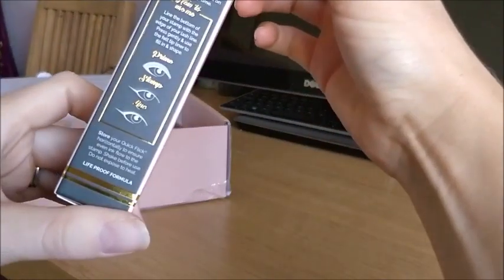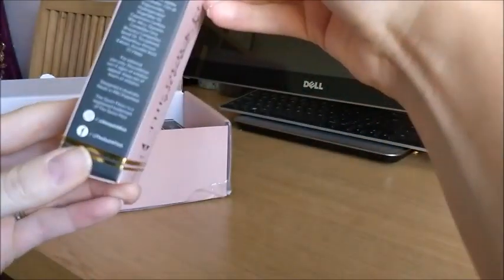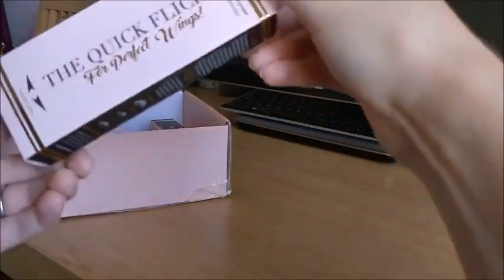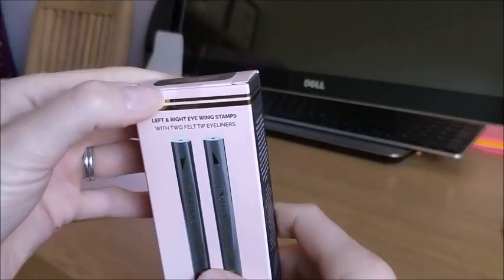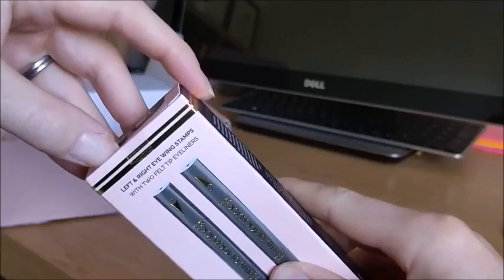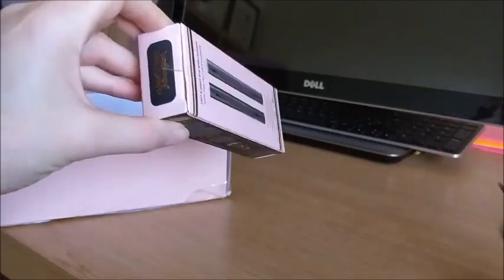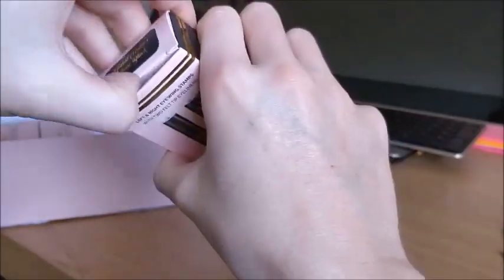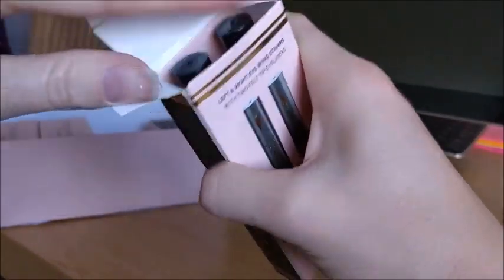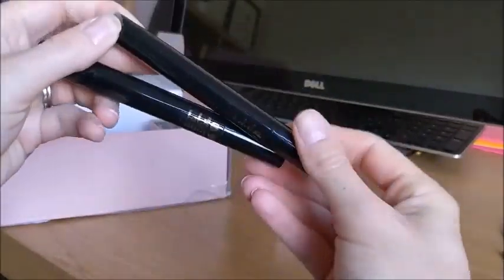Explains the different sizes, how to use: prime, stamp and line. I'm going to have to get some primer. Okay, well this all seems to make sense. Again, the box is taped up. Haven't kept my nail sharp enough for this one, obviously. Okay. Quite hard to read the gold embossed lettering. And then you've got this. And that is literally it. One for left, one for right.